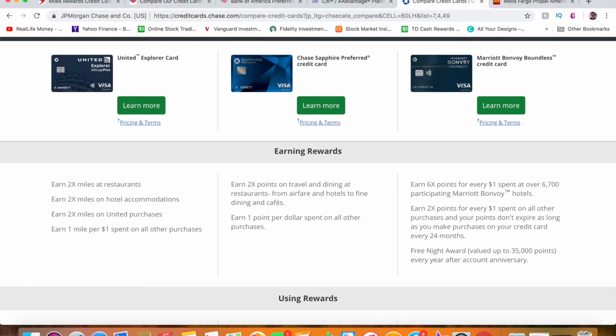Interestingly enough, a lot of these are fairly different, but their annual fees are similar. Now, the first one was the United Explorer. That's $0 for the first year. After that it is $95. Those other 2 cards, same thing, and well, not the same thing. Their annual fees are $95 to begin with. Now, their rewards is what gets it even more interesting.